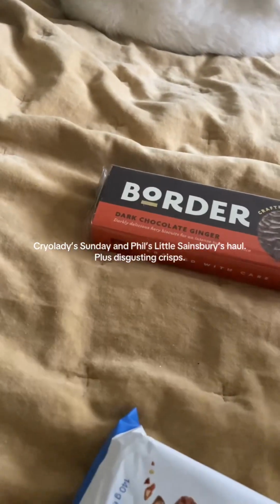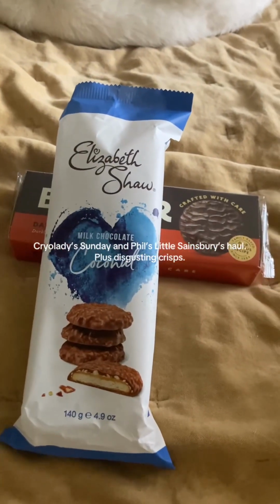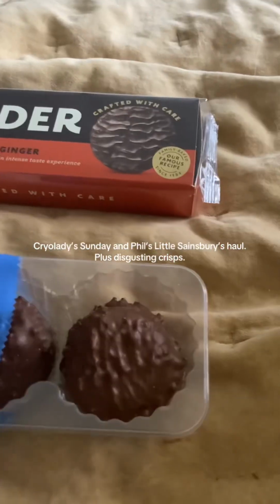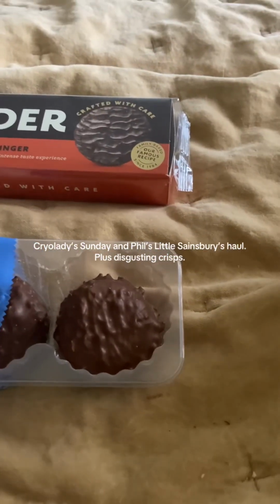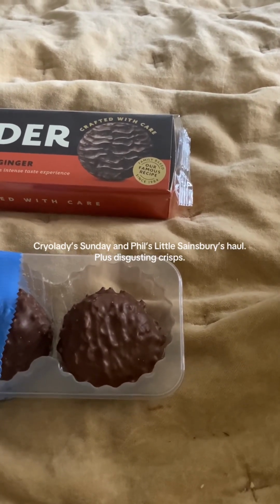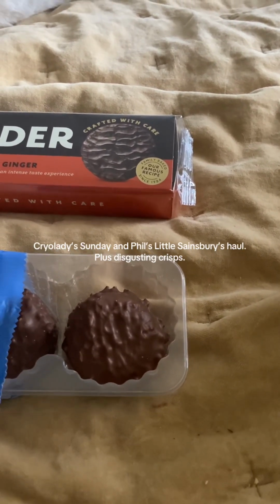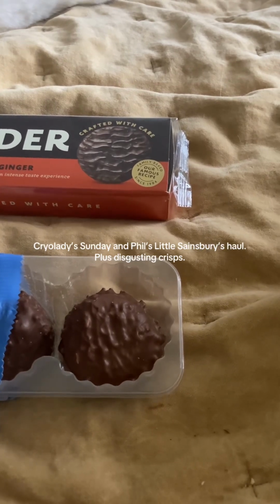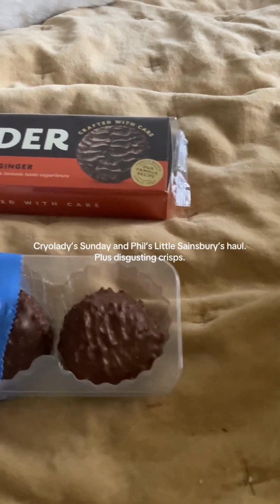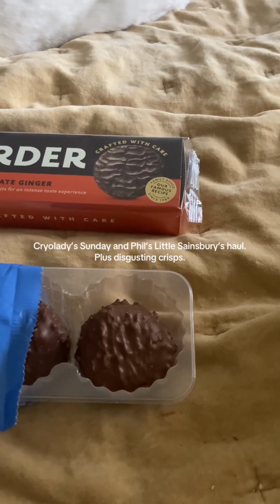Okay, so next up we have Elizabeth Shaw. They are milk chocolate coconut biscuits. Now, I have had a taste of one of these. I'll show you what they look like. So that's what they look like. They're actually chewy. They got a nice intense coconut flavour to them. And I think I detect a little bit of mint in them. And obviously there's biscuit in them too. So they are really nice. Now, they're normally, I don't know, £3.50, something like that. But Phil got them for 49 pence from Sainsbury's. They're on special offer. I mean, that must be a very special offer. Or a clearance thing or something.